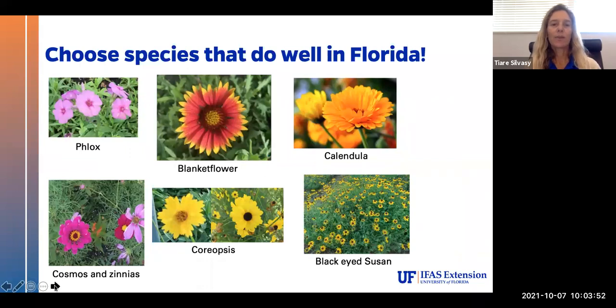So the first thing that you want to do is choose species that do well in Florida. So this is the most important part. Remember Florida Friendly Landscaping principle number 1, choosing the right plant for the right place. So this is also important for the wildflowers. And I'll be going over some of the native and non-native species that do well. But again, you want to look for if you have sun or if you have shade. And if you're in North Florida or Central Florida or South Florida, most of the ones I'll be mentioning today do pretty well across the state.